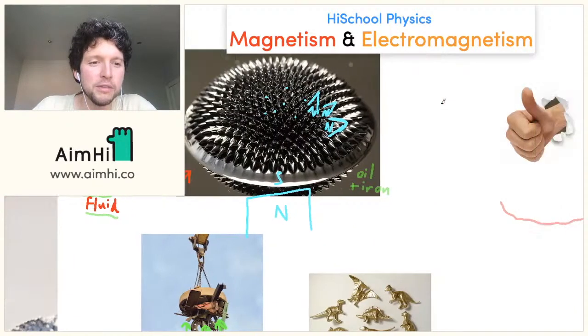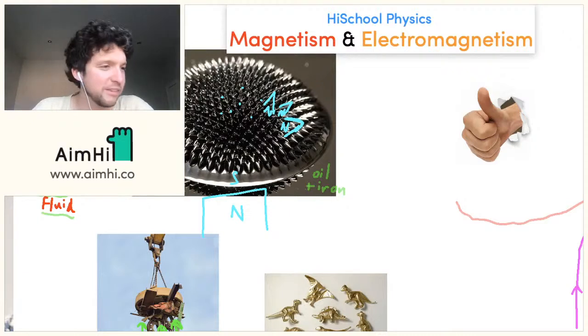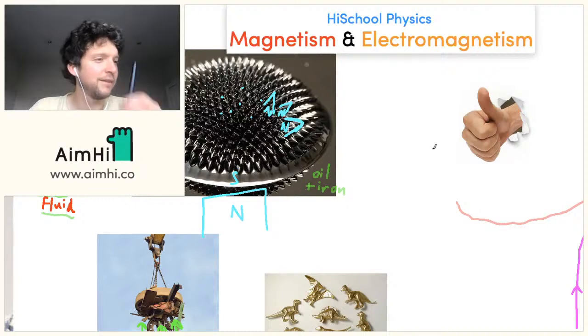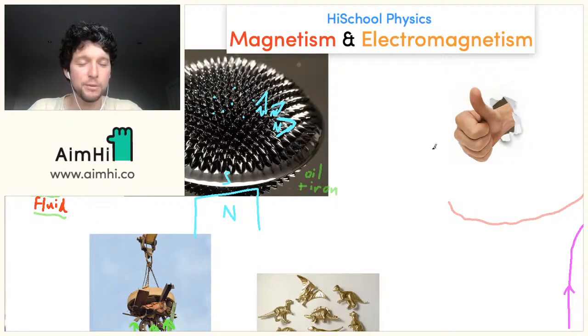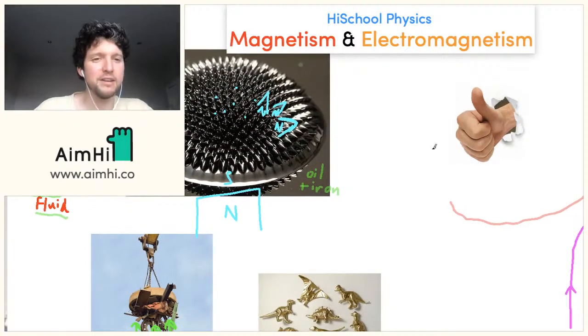So, who knows what this is about? Why have I brought this thumbs up smashing through the page into view? What does this have to do with electromagnetism? What do you guys reckon? And maybe this is not something that people know, which would be fine. Okay, I'll start explaining it.